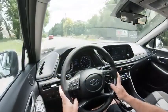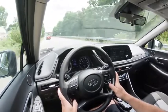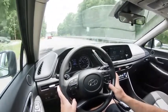But anyways, touching on visibility, this is a sedan, so you are going to have absolutely no issues whatsoever when it comes to visibility. I can see perfectly fine out the back. I would also mention that if you go with the Limited trim level, you will also get a head-up display projecting your speed as well as the speed limit of any given road, and safety features up on your windshield to better help you keep your eyes on the road.